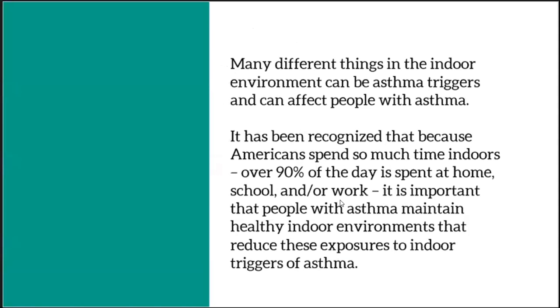All this is to say that over 90% of the day is spent at home, in a building, in a school, or at work in some type of indoor capacity. That looks a little different, obviously, in the last 18 months, but that's a lot of our time. So it's important to be thinking about what's in those environments, how we're maintaining them, and how we're addressing those different pollutants, and how we can make some change in our home environment on an individual level while also advocating and pushing for bigger policy initiatives and policy change.